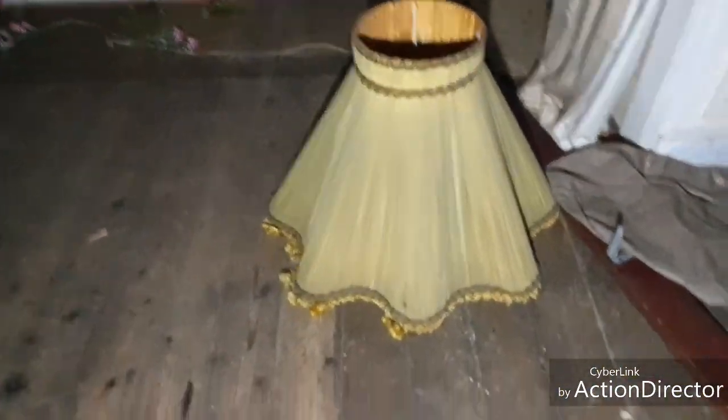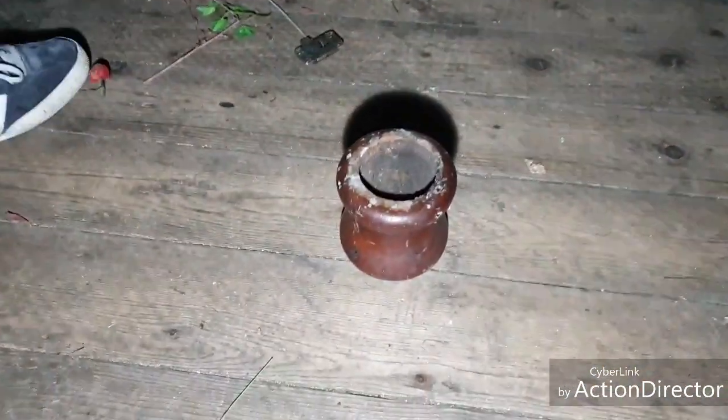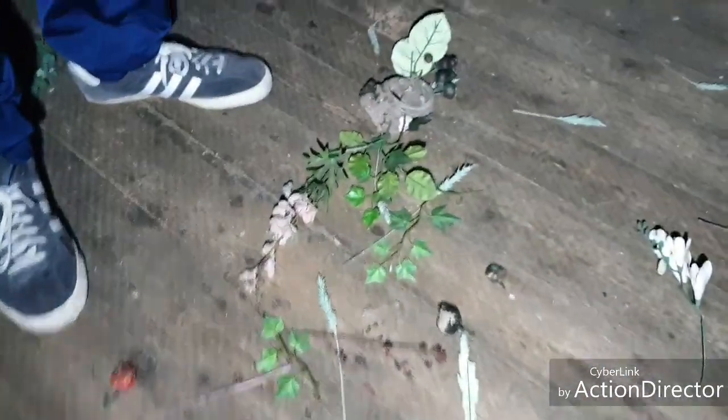No. Get that, it's creepy. Have you noticed? It's like creepy lamps. These are always on the floor. I've noticed things like this. It means something, doesn't it? They've blown in, and why is that telephone? Yeah, it means something, doesn't it?